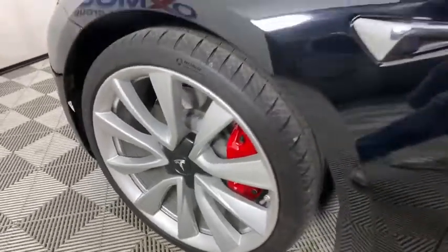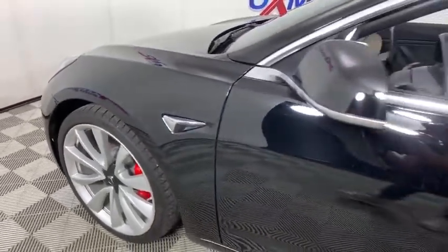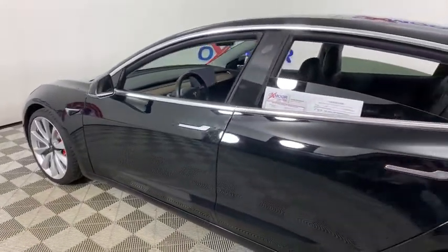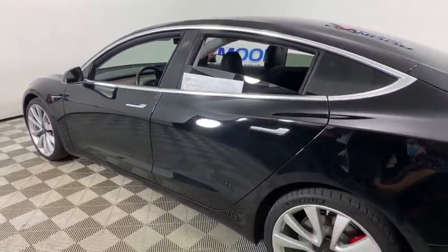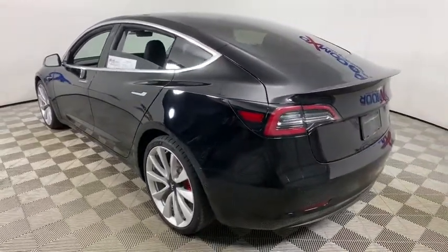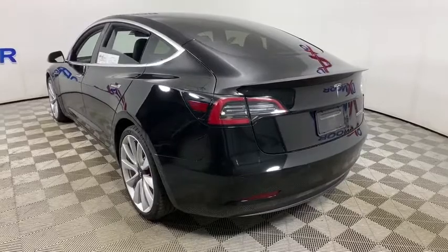Stop by and take a look at the 2019 Tesla Model 3. The Tesla Model 3 was built for safety, technology, efficiency, and acceleration. That rare combination makes this a vehicle for the ages. This vehicle has less than 30,000 miles.